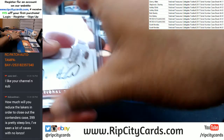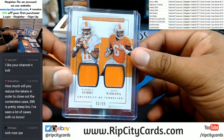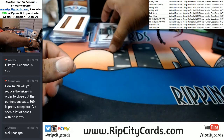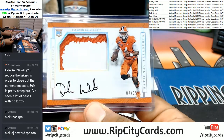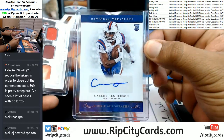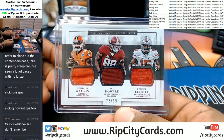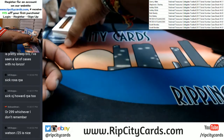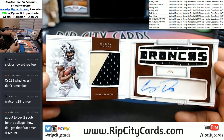Going to the three spot, OJ Howard. And a dual relic for the University of Tennessee. Going to the two spot, a Marcus Mariota base. Deshaun Watson. Carlos Henderson. And a triple relic for Deshaun Watson, OJ Howard, and Zeke Elliott. Going to the one spot, Corey Davis.